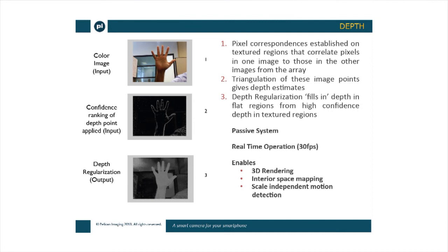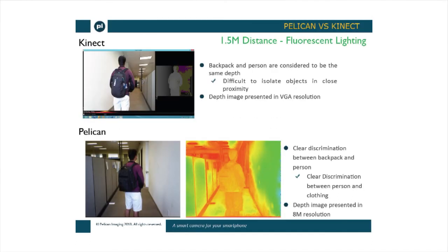And so this can potentially have applications in 3D scanning, for instance. You can map out the interior of the space and also potentially detect motion. So in other words, the camera will not be fooled by shadows moving across the scene and responding to that, because the depth of those shadows can be a disambiguating factor.